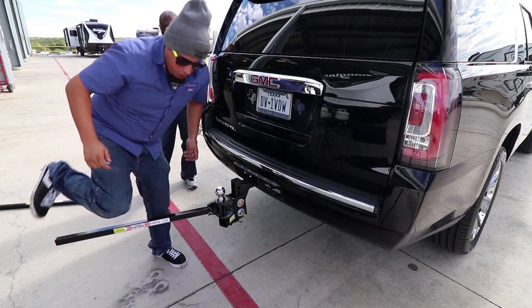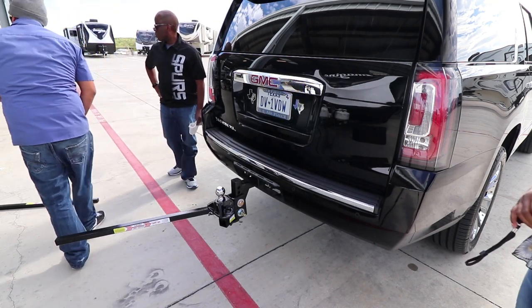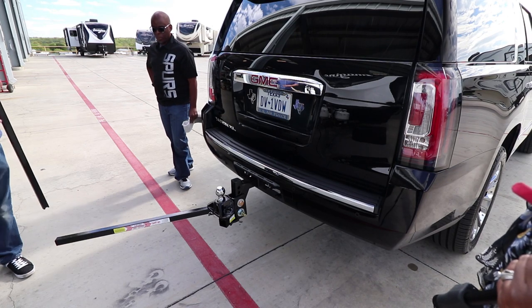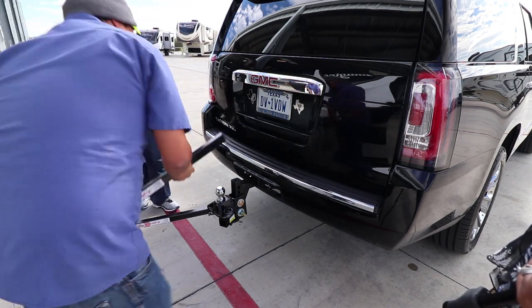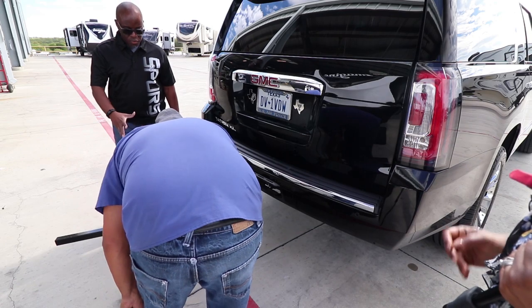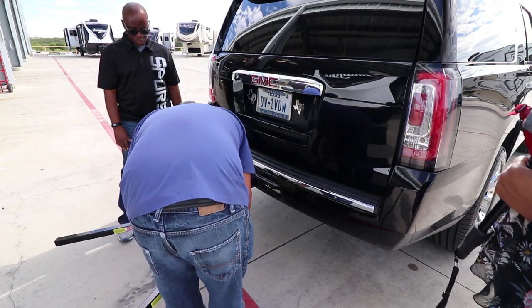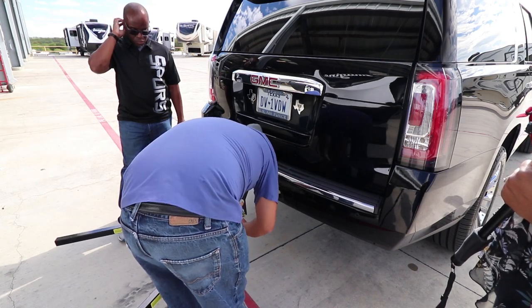One thing I will tell you right away is that with this hitch, you're gonna hear it popping and moaning and groaning. It's gonna sound like you're messing something up. Now, what about if I have to back up? Do I have to take this whole thing off? No, sir. You don't have to worry about any of that if you're gonna back up.